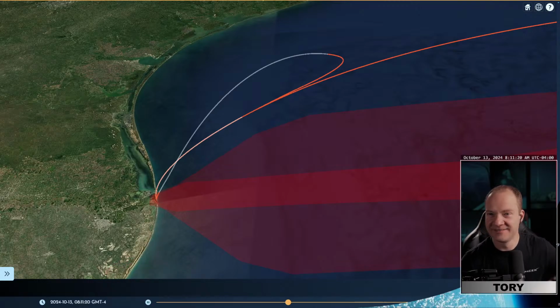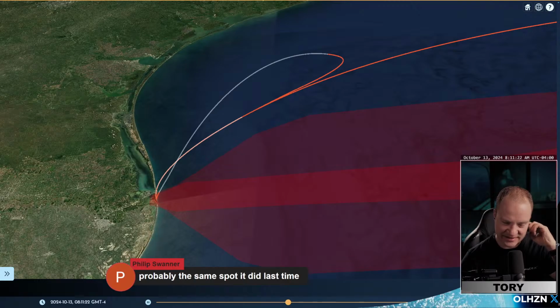But Philip says, probably the same spot it did last time. I guess you're probably right. That makes sense, because they did the boostback burn last time and kind of simulated that. So I imagine they would just keep that same sort of trajectory. That would be the backup trajectory, unless they go for that catch attempt.